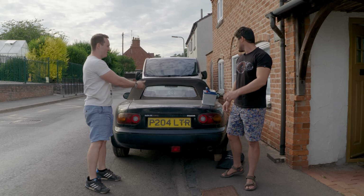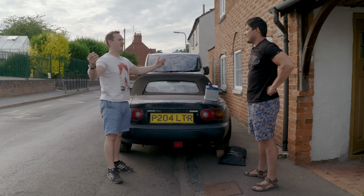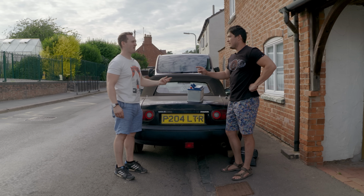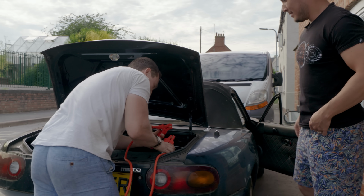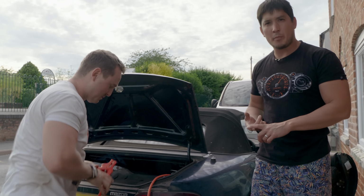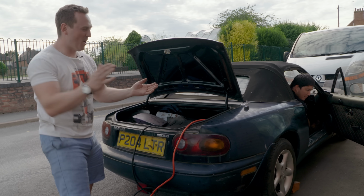Yeah, can't wait. All right, so Gareth, Peter, Gareth. Hi, Peter. First thoughts? Yeah, it's a bit scruffy, but should we get it started? I mean, that's a true testament to how bad this car is. It won't start. So we need to see if it turns over, and then afterwards we see if the cam belts move. Let's give Peter power. So has he got fuel in him? Yeah, I think so. And what makes this car Peter? Number plate P204LTR. Peter is French.